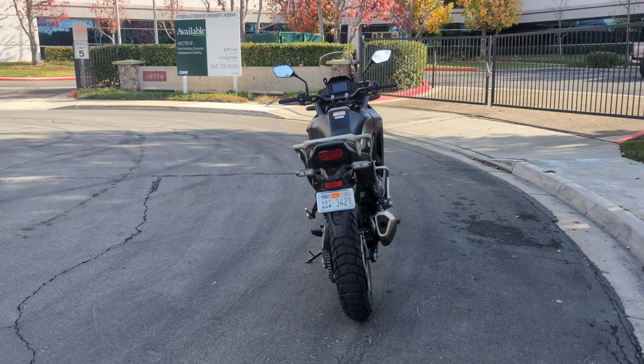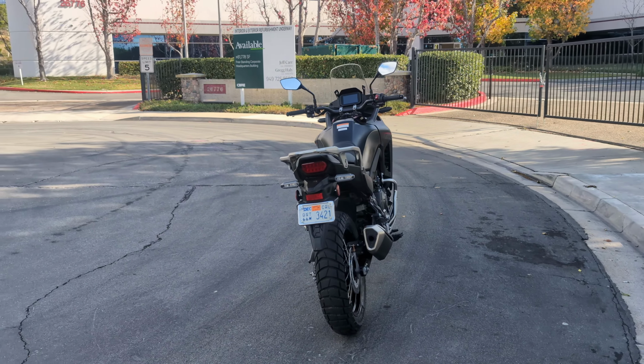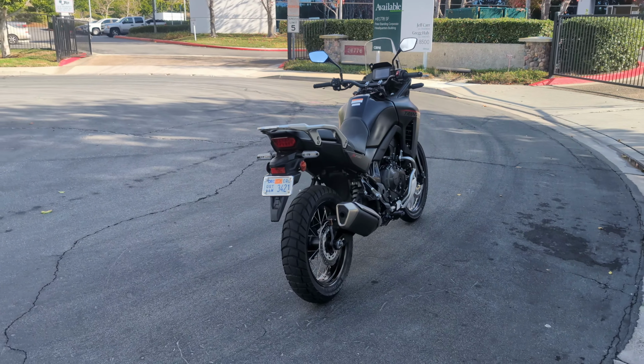Today we've got the DM commuting fuel economy test on the 2024 Honda Transalp. This is the 755cc parallel twin, an entirely new model for Honda here in the US in 2024. I gotta say, I have been really happy with this bike so far. It's got a lot of potential both as an off-road bike, but also as a commuter motorcycle. So I think this test is really relevant today.